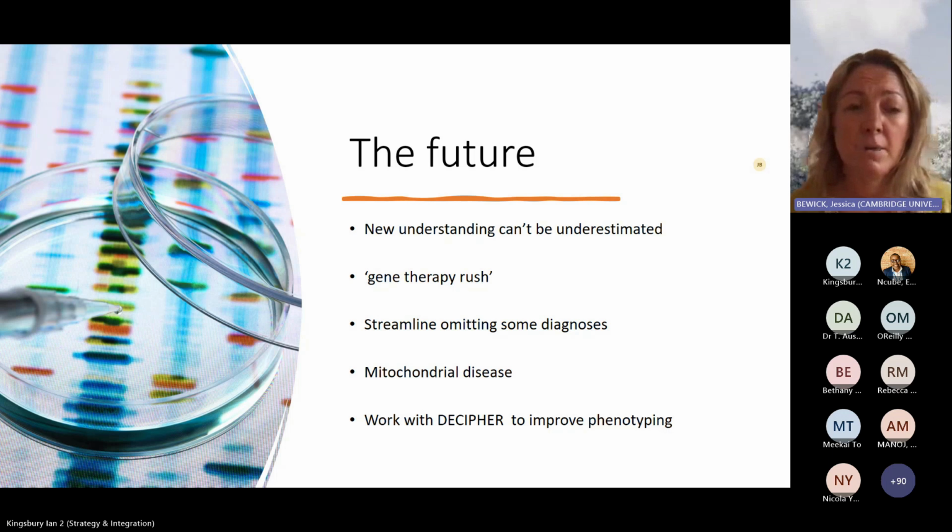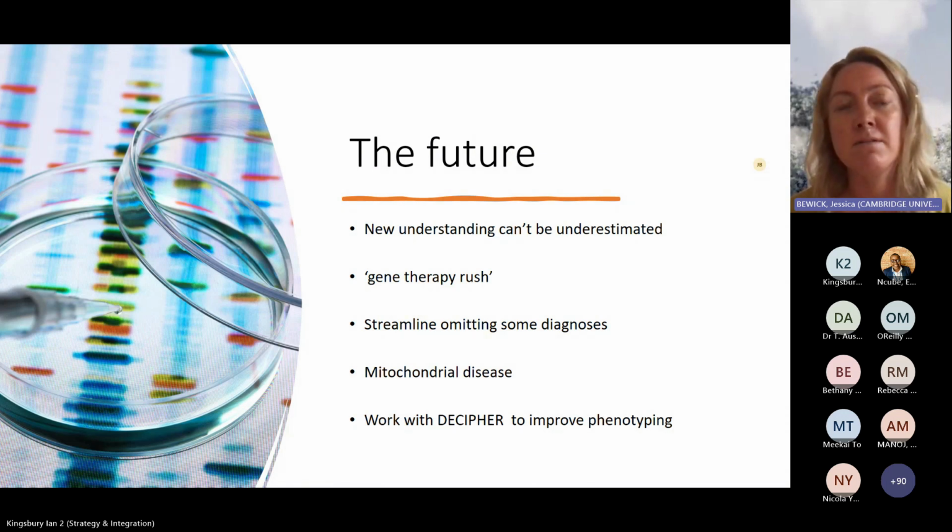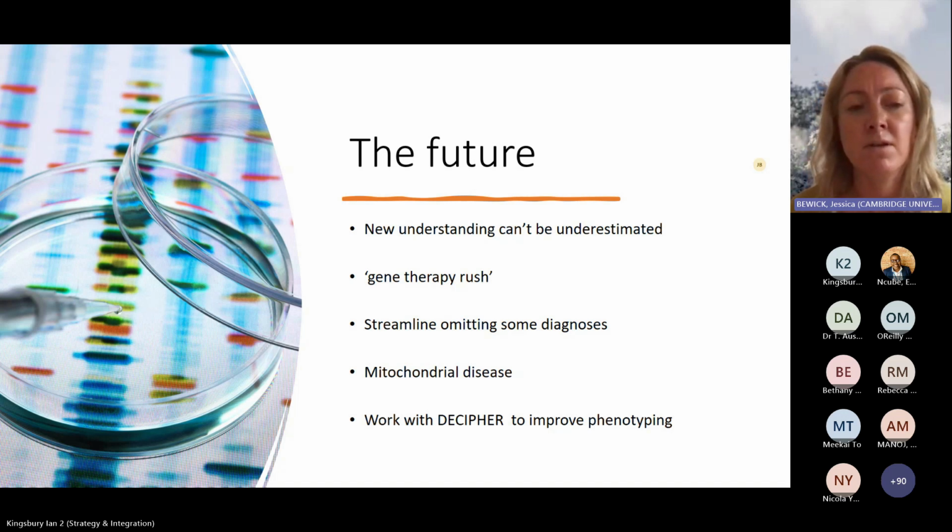And then we are trying very hard to do some work entering phenotyping into Decipher to aid understanding from the results that we're generating for our population of patients. I believe there is some research money coming on that which will help us, because obviously it's a huge amount of work to keep up with that database.